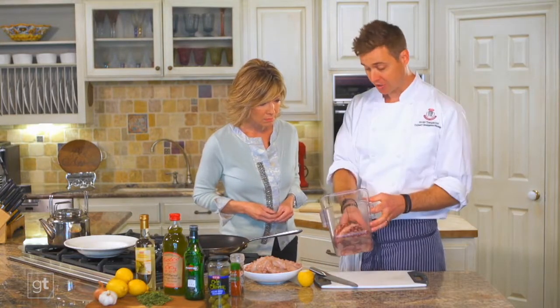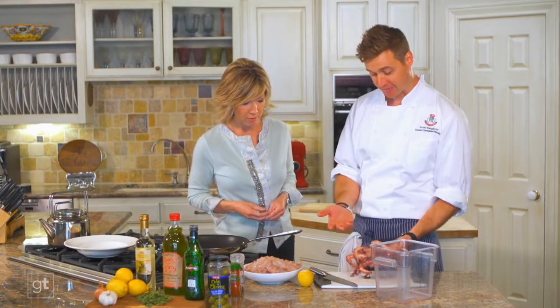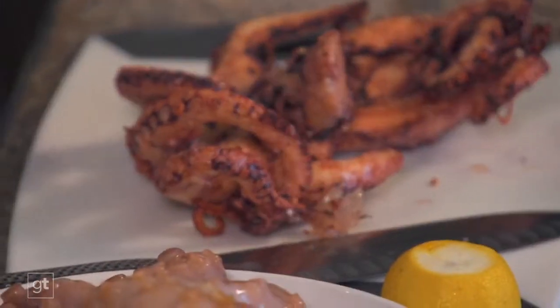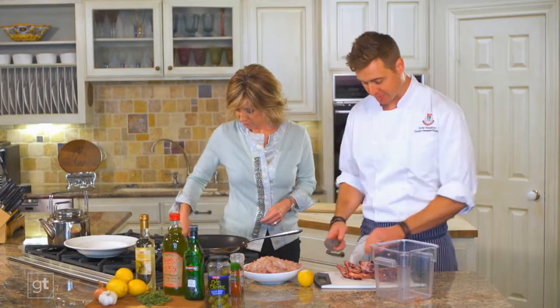So we've gone ahead and cooked one. This is the exact same octopus, and look how much it's shrunk up. Obviously it does a lot during the actual boiling process, but this has now got a lot of flavor in it. You can go ahead and turn on our heat. I'm just going to go ahead and cut it up.